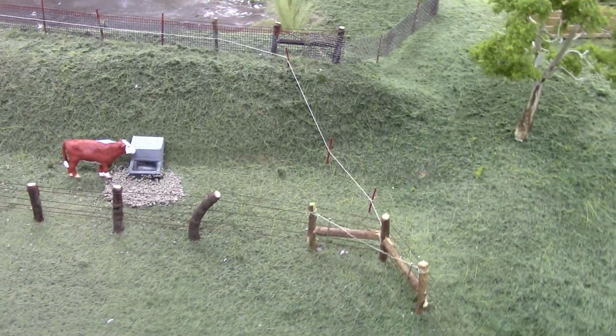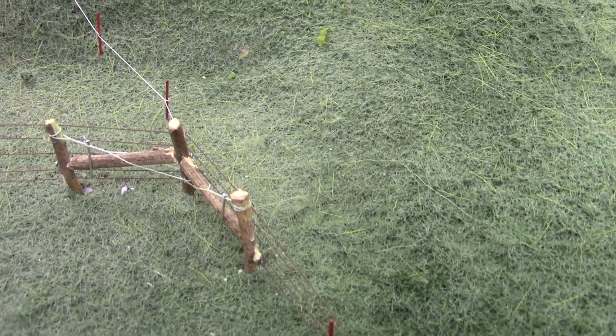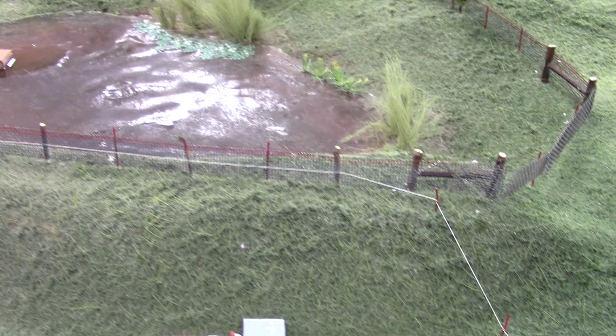How did you do the fencing? What looks like barbed wire is actually just brown thread, and the T-posts are actual T-posts by Tractor Fab. That looks like a lot of work to keep that all strung out.